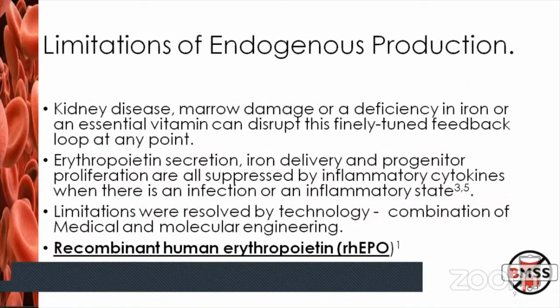However, this finely tuned feedback mechanism could be disrupted at any point. We've seen that it's mainly produced in the kidney. If there is a problem with the kidney, or damage to the bone marrow, or a deficiency in iron or the other essential vitamins responsible for the production of red blood cells, this finely tuned feedback loop could be disrupted and there will be problems. Also, in inflammatory states, erythropoietin secretion is usually suppressed by inflammatory cytokines. Iron delivery and progenitor proliferation are also suppressed by these inflammatory cytokines.